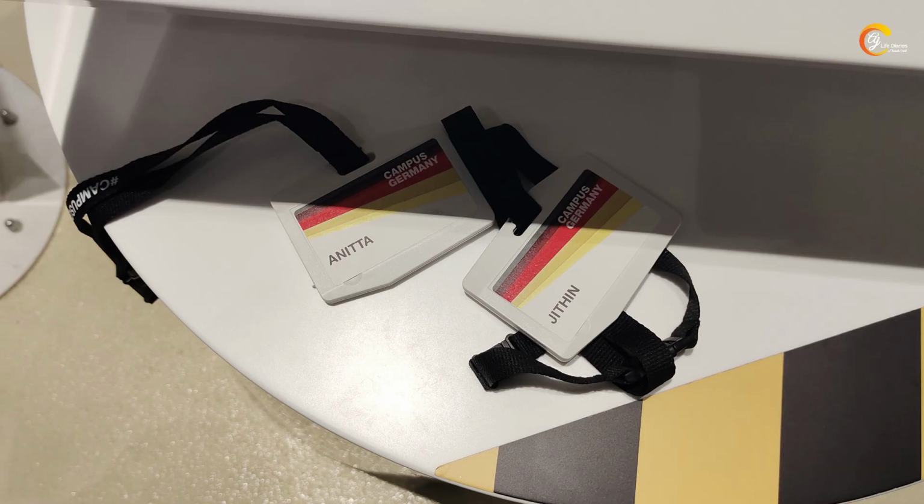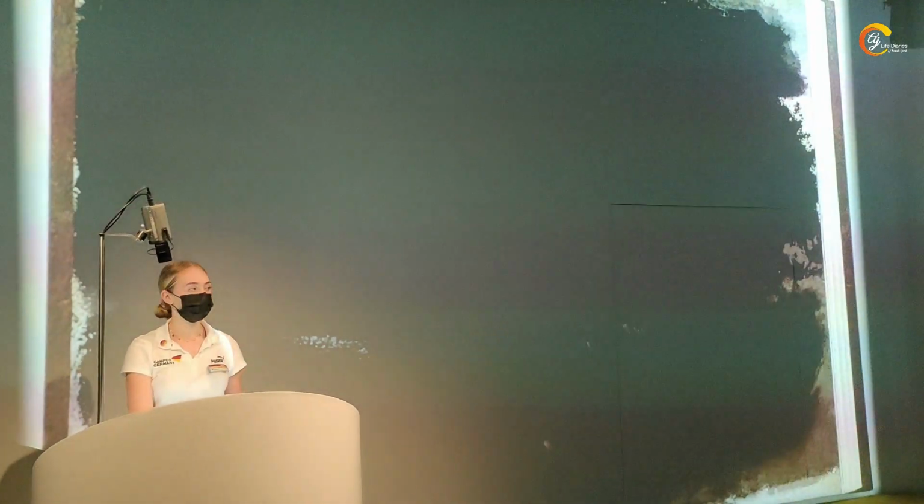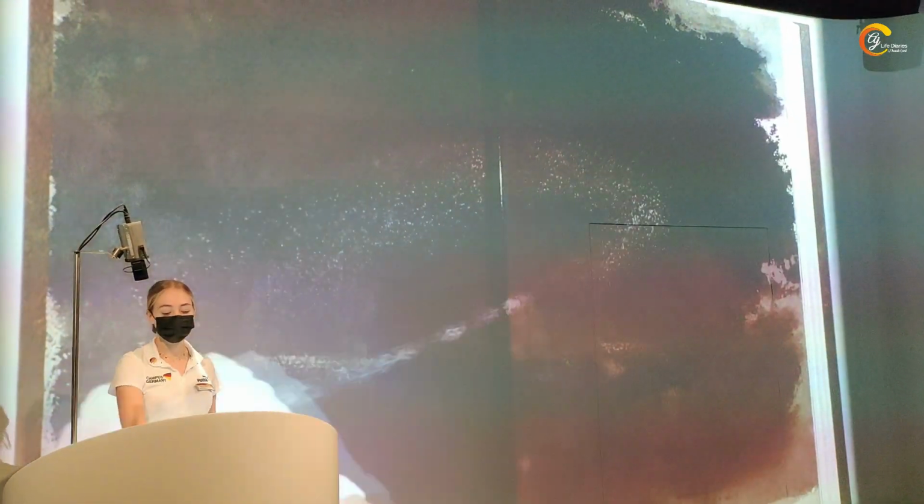At the very first, we need to register our name and nationality and they will give us one ID card. We need to keep it throughout visiting this pavilion. It will represent us wherever we go in the pavilion and we can participate in many activities.